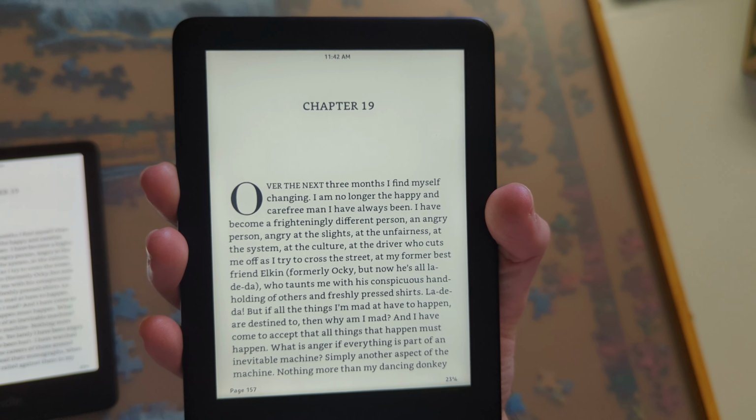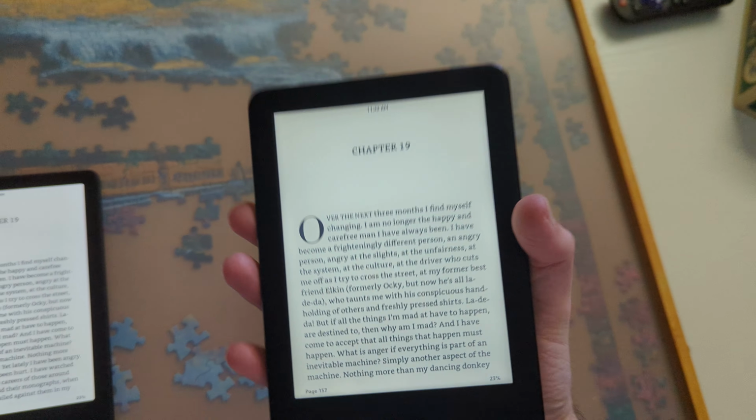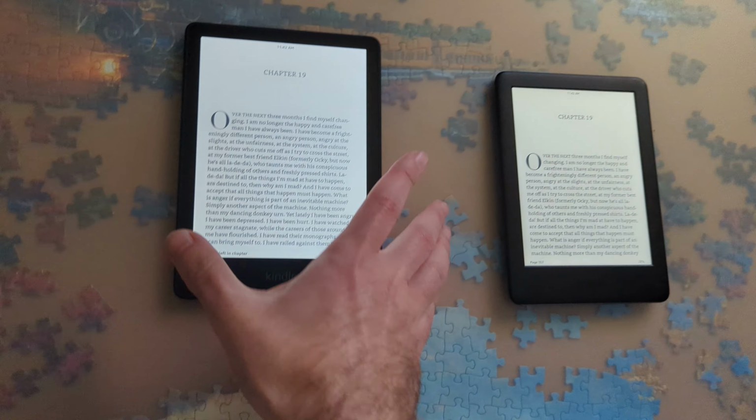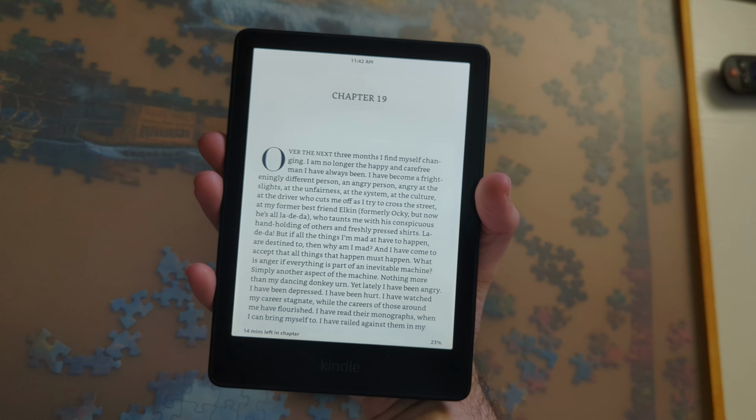And of course, text isn't an issue because you can increase the size. You can do whatever you want. That's the cool thing about these things. But yeah, the size is great in terms of the hand feel. Now with this one, let me get this in my hand. It's a little bit harder to hold, okay?